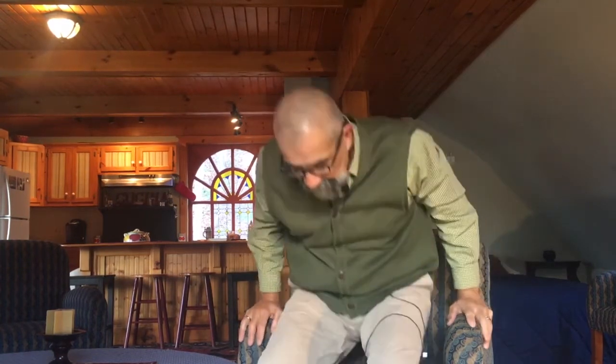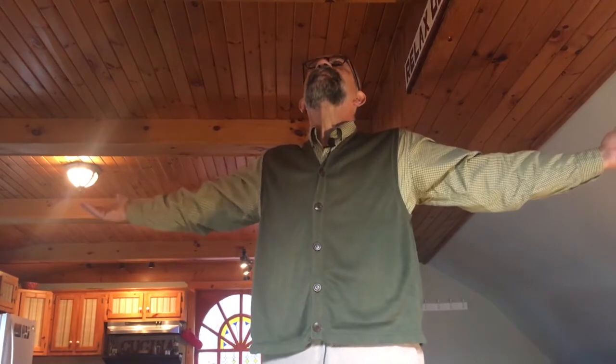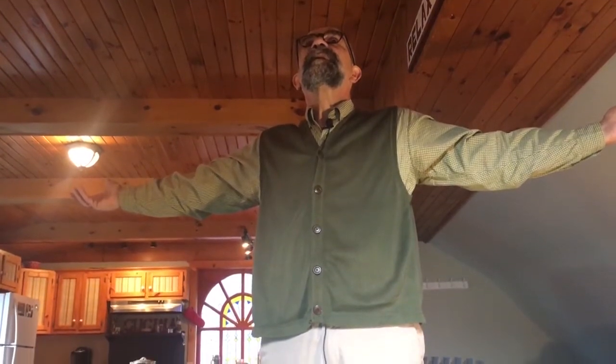Hands to the arms of the chair. Push straight up. And we'll basically repeat what we just did sitting down. One hand out to the side, palm up. The other hand out to the side, palm up. Chin up, chest out, and we all count to 5. 1, 2, 3, 4, 5.